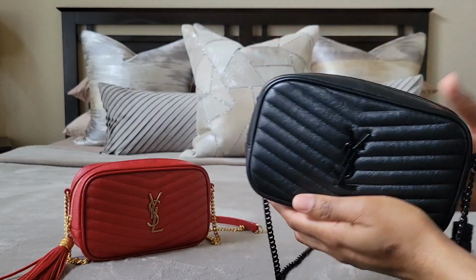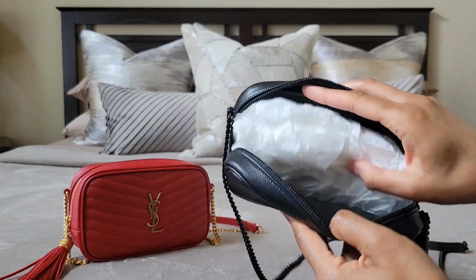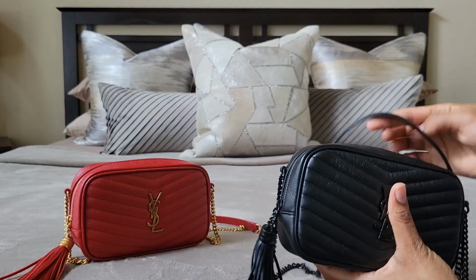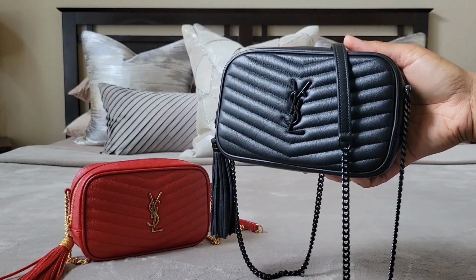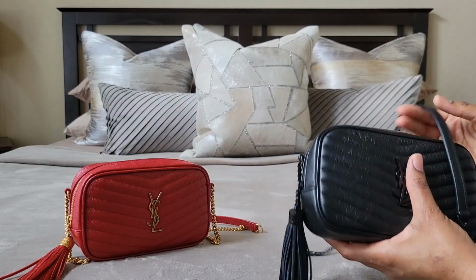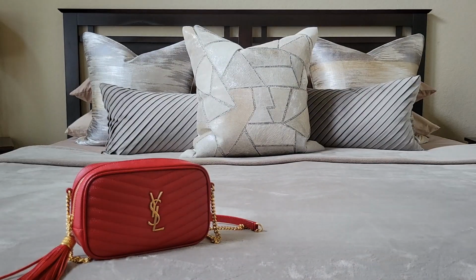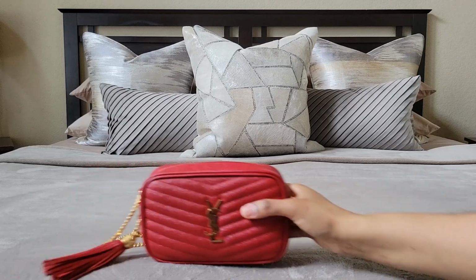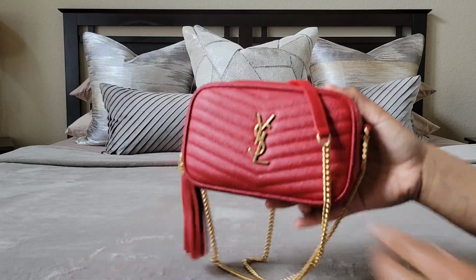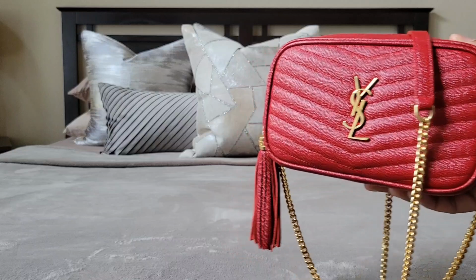The interior of the Mini Lou is all leather, which is one of the reasons why I love it. Three pocket slots on that wall, nothing on this wall, but fully leather interior, which is one of the reasons why I love this style. Fully leather bags are just my favorite. I love them. So again, the Mini Lou camera bag in black with black copper or gunmetal or whatever you want to call that hardware color, and red caviar with shiny brass hardware.